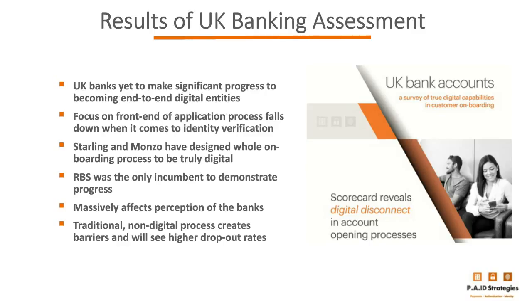The major findings from the survey, or the summary points, were that overall in the UK, the banks have yet to make significant progress in terms of being truly digital organizations. Many enabled the ability to open accounts online, but then there were barriers and stumbling blocks in terms of identity and activation. The focus has largely been on the front end in terms of making the application. We found that this often fell short when it came to proving our identity.